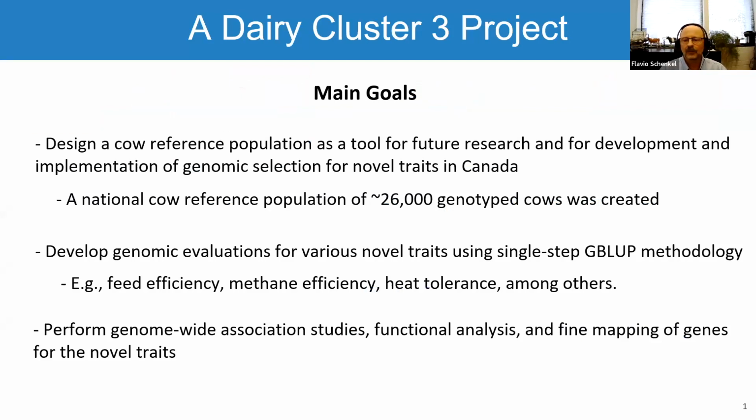The first main goal was to design a cow reference population for future research, but also for the development and implementation of genomic selection for novel traits. That was the goal. And why a reference population for novel traits? Because those are traits difficult to measure, where you have a limited number of phenotypes, and genomics could benefit much more. So we end up with the project genotyping about 26,000 cows that were recorded for novel traits, not for all novel traits, but most of them for at least one novel trait.